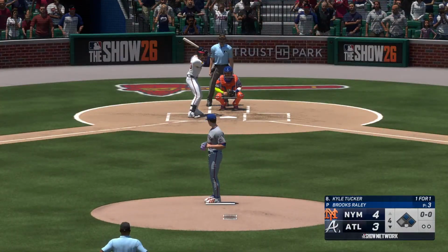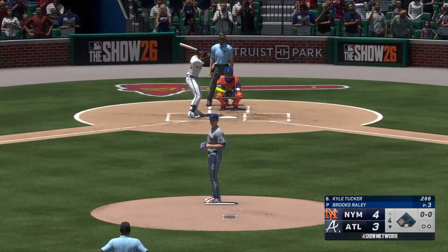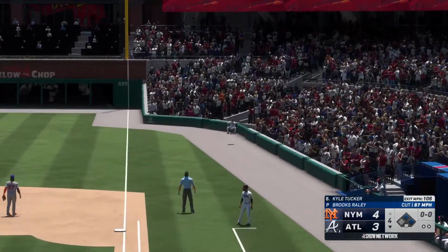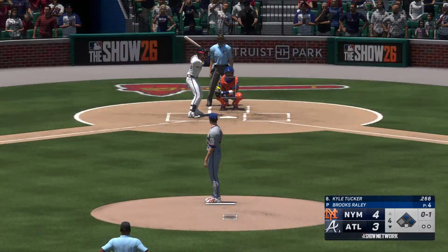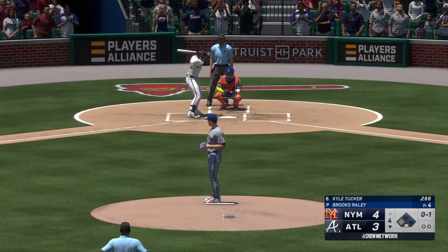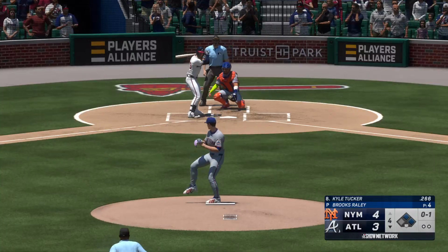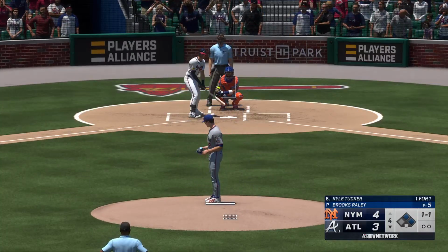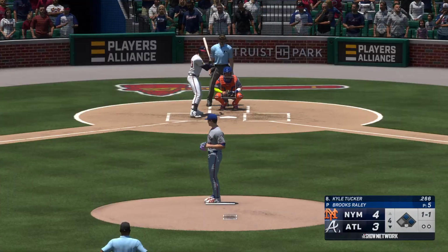And now a very big at bat for Kyle Tucker. This one ripped, but foul to the right. And the 0-1. Ball one there. The Mets trying to hold a one-run lead. We're here in the bottom of the 4th.